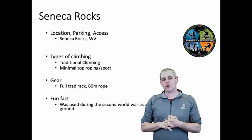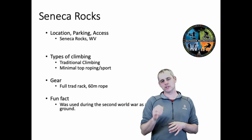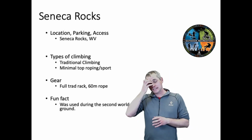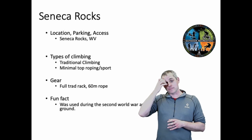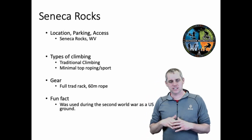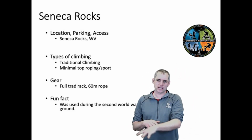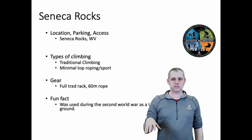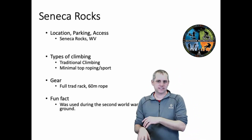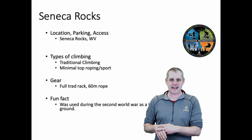Elkins is the closest big town with a hospital and food and amenities and that sort of thing. Seneca Rocks is a tiny little area. I wouldn't even call it a town. It is very wonderful. I love Seneca Rocks. It is an intersection. Seneca Rocks is there, and there's your country store and your old general store, and that's it, right? Those are also the restaurants and the gas stations and the Gendarme, which is a climbing shop, right? Those are the main things in the town.